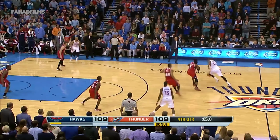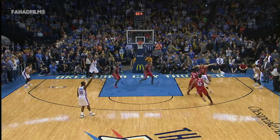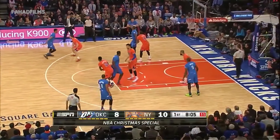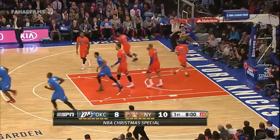No. Wanted to wait for the final shot. Here's a double team by the Hawks. Durant pulling up, firing and scoring with 1.5 seconds left. This is where they look like last year's team, and others where it's been such a struggle. As Durant makes that look easy.